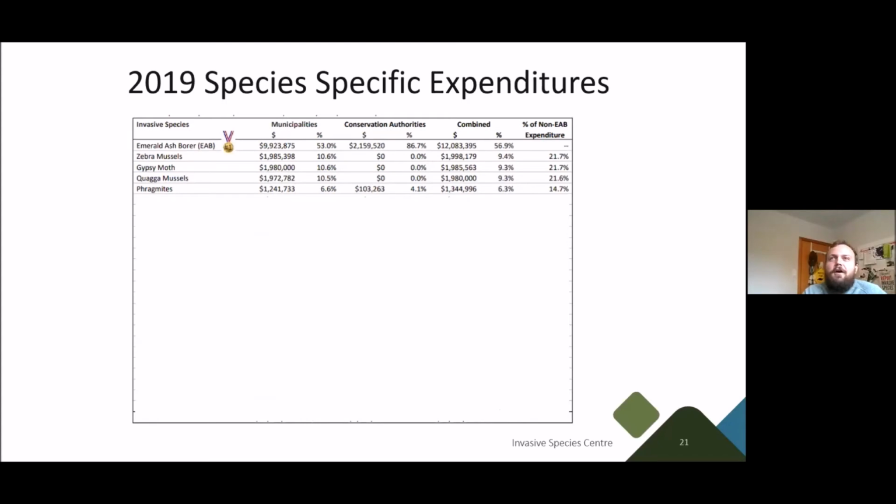There we go. All right, the grand winner is emerald ash borer. So anybody who guessed EAB, congratulations. And I did want to bring your attention that it is the dominant driver of species investment across Ontario municipalities. So of all the municipalities that reported their number one species, this was a big driver. More than 50%, I think it's 53%, of all municipal expenses are related to emerald ash borer as an individual species, which just blew my mind, to be honest with you.